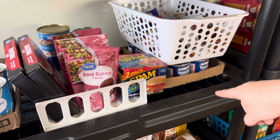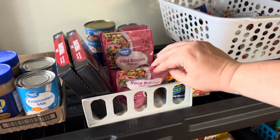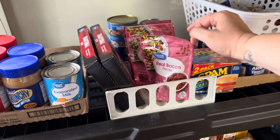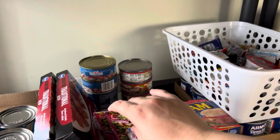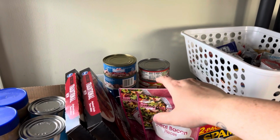Vienna sausages, Spam, little packs of bacon, the shelf-stable bacon strips, as well as diced ham and shredded ham.